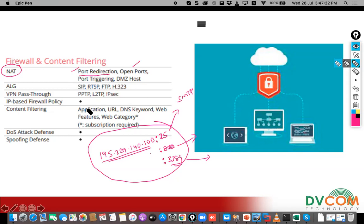And open ports, in case you want to open multiple ports, you can open them as well. Port triggering, in case you want to specify a specific port number and hit that from outside, you can do that. So we call this port triggering. And DMZ host, you can configure the DMZ host when the traffic is hitting a specific internet connection, and you can forward all this traffic to a specific internal IP. That is called DMZ host.